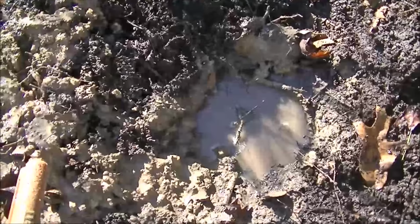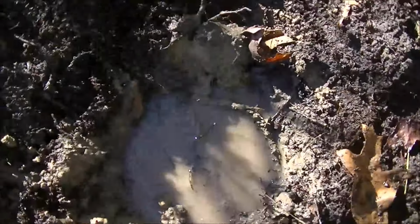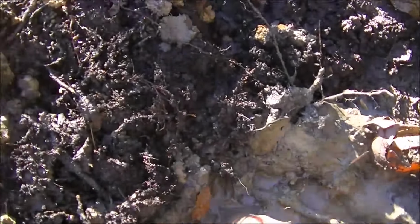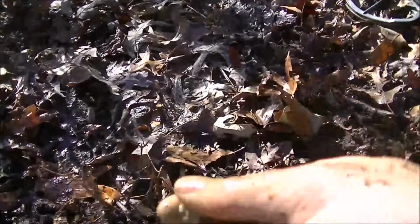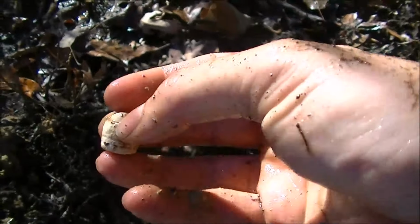All right, guys, got another signal here. Right here, I just dug a Williams cleaner. And as you can hear, there's another signal here in this goop. So let's see if we can go in and find it. Well, I can tell you one thing, water's cold. Looks like we got a rammed Williams cleaner. Missing the base, but we'll take it.